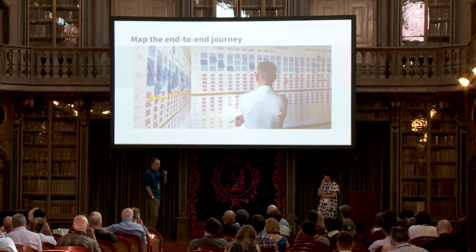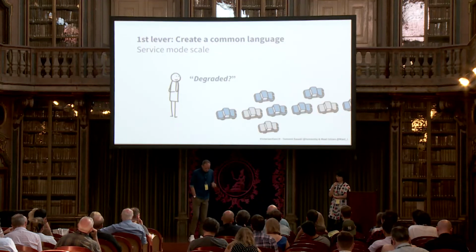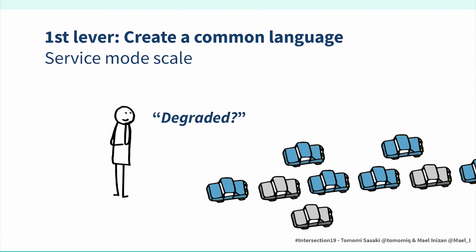And doing this mapping, we identified three big levers to build up the standards. The first one was about common language. I mentioned a couple of times the word degraded, and that was a word they kept using every time. They were referring to two kinds of situations. The first situation was the normal situation. It's really clear. Everything is running perfectly according to the plan. And the other one is a degraded situation.